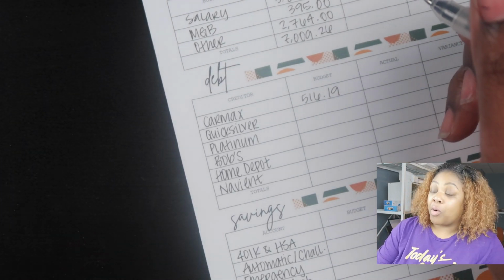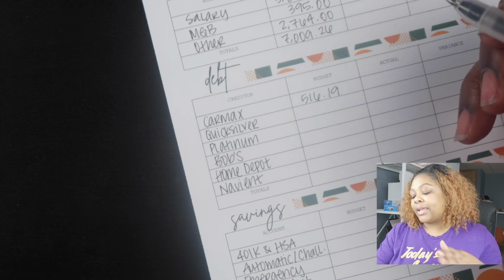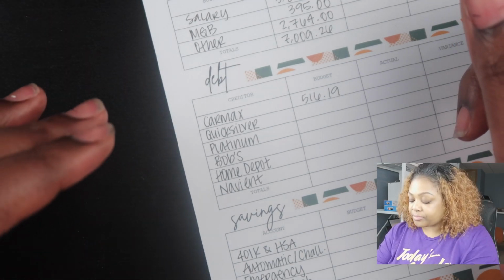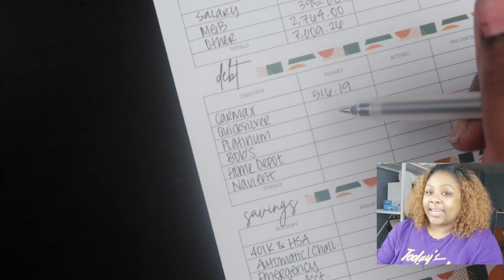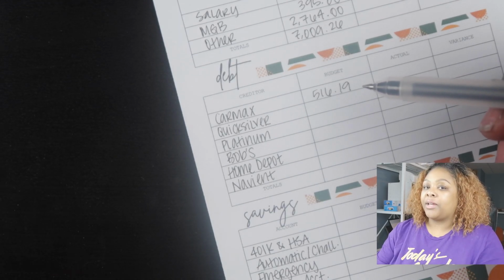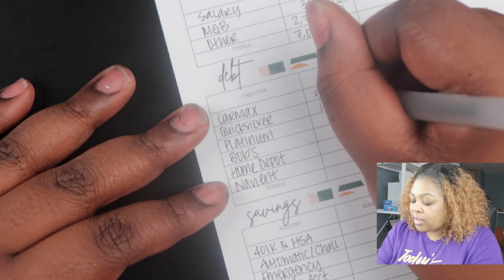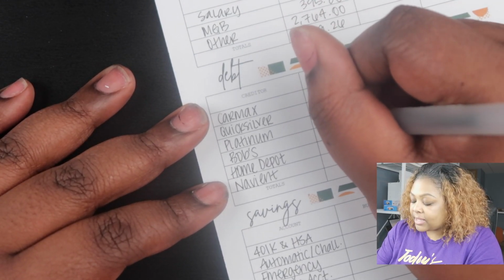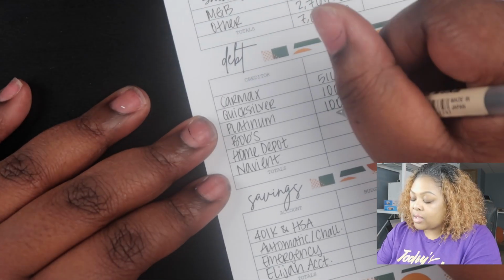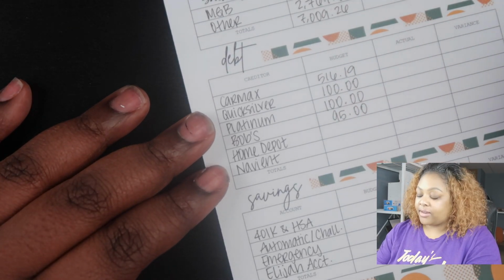I was paying more on top of that when I was living at my mom's house. I did throw a lot of the extra income I had at the car. So I don't technically have to pay this because I have paid more in the past, but if I want to keep it up, this is my monthly payment. And then Quicksilver and Platinum are both Capital One. I put $100 to each of those. Bob's is my furniture. That's $95.